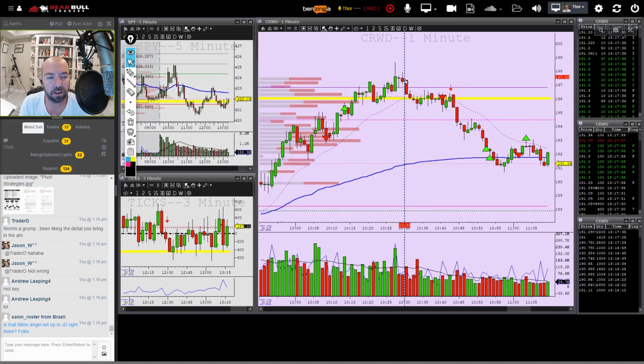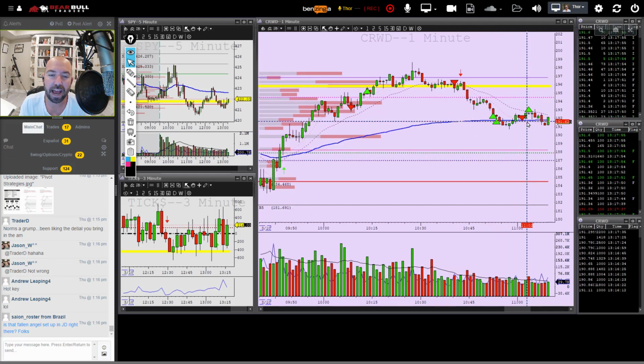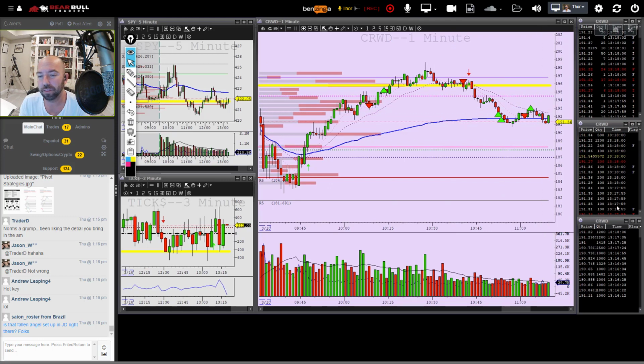But then once we held the floor pivot, we set up a beautiful little head and shoulders right on the floor pivot. So I went ahead and shorted the shoulder using a new high, just above the floor pivot, actually. It was probably like 197 and a change. And then got a beautiful drop back to VWAP for about 4R. I went ahead and added in a little bit more and then stopped out the rest there. So lost 1R, gained 3R on that one. I was up about 5R, by the way, on the JD trade.